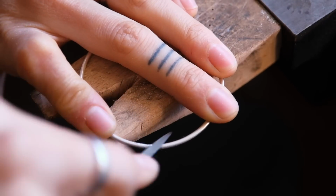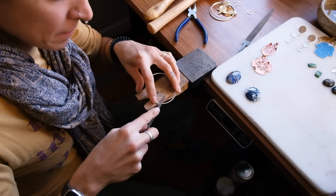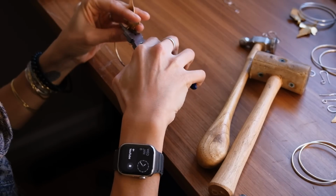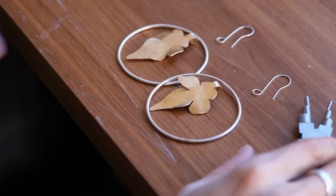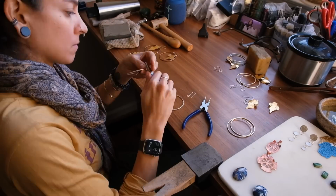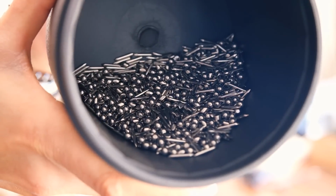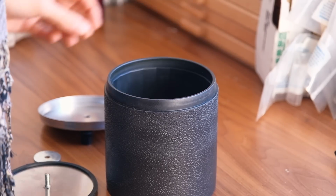Another touch up on filing and sanding where needed. If you can see where the solder is kind of bulging or overlapping, now is the time to file things down to make it flat and seem as though it was never two pieces. So once the pieces are put together, it's time to throw them into the tumbler, which I am so grateful to have finally. It saves so much time when it comes to buffing, polishing, and adding that finishing shine.